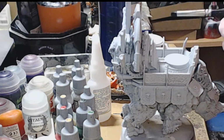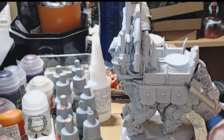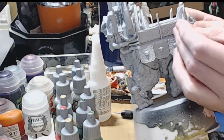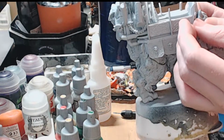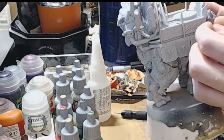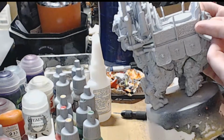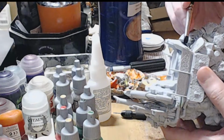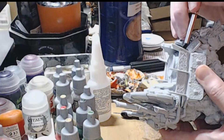Might not need this much. There's always too much green stuff. However much you roll up, it's always too much. Okay, just gently plopping that into place, and now we can start working it in there.